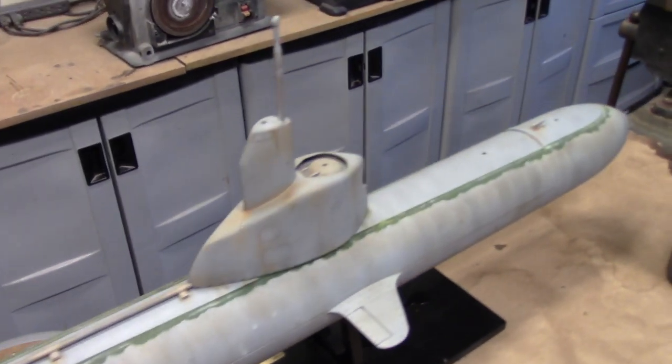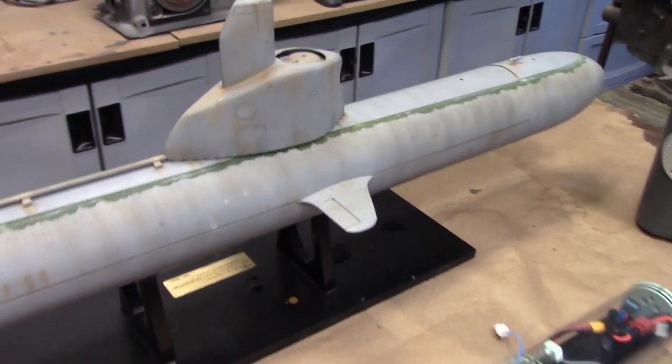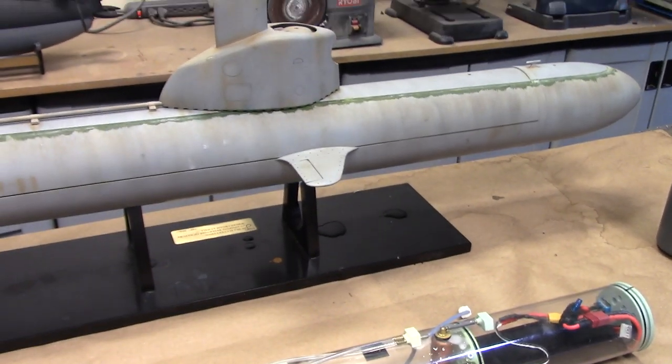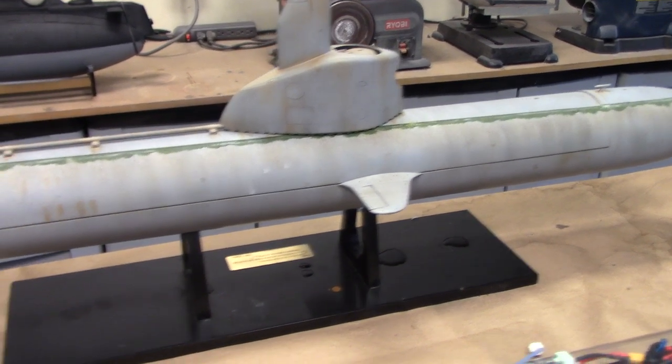One thing you'll notice here is that these forward dive planes are actually mounted almost at the center line of the boat. What that basically means is they have almost no effect on the pitch, and they're utilized almost exclusively to control the depth of the boat.